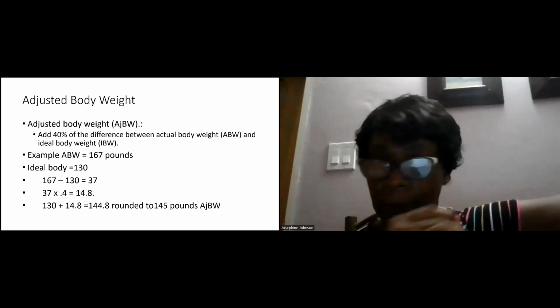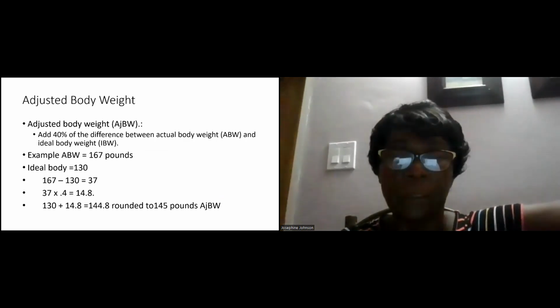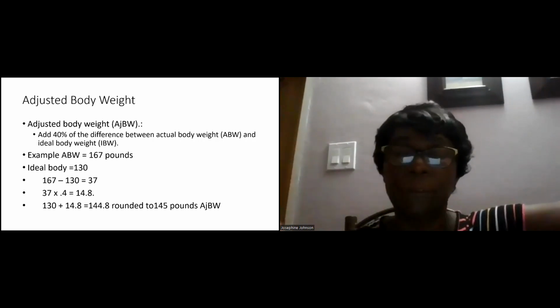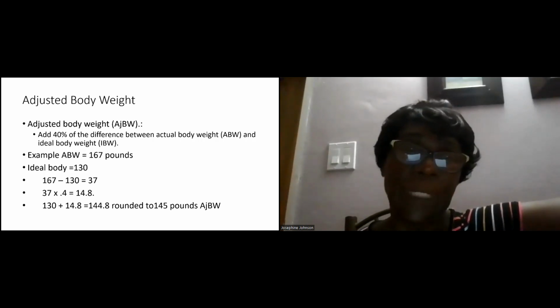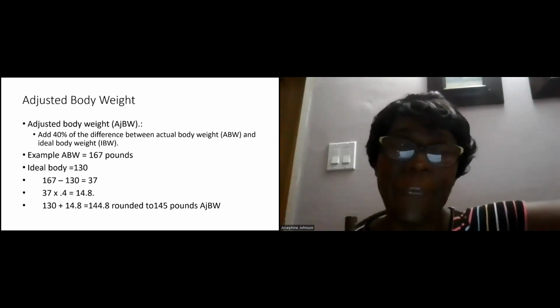So now to adjust the weight, we have to find 40% of the difference between your actual body weight and your ideal body weight. So I bring back the equation here. The difference between my actual body weight and my ideal body weight is 37. And 40% of 37 is 14.8. I add the 14.8 to my ideal body weight, and I get, you could say, 145 pounds. So when I'm going to calculate my caloric intake, I will use 145 pounds because I adjusted my weight. I can't use the 167 because it will give me too many calories. I'll be over my calorie consumption if I use my actual weight.